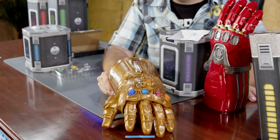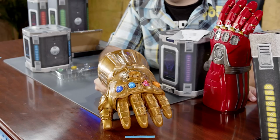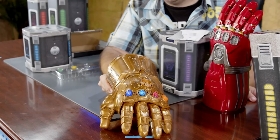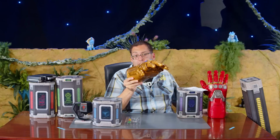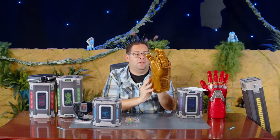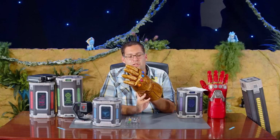Oh, okay. That was a very powerful vibration when we put that one in. I think maybe as we're getting more stones, things happen. So there's also vibration. It's not just light and sound. There's vibration happening in here too. Obviously these clanging noises don't change just because I have a couple of stones in.